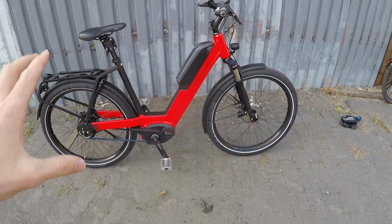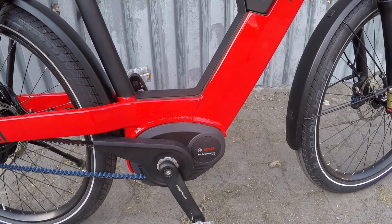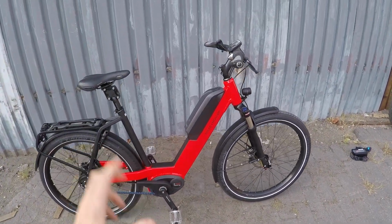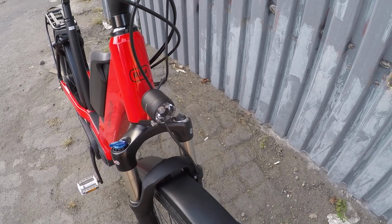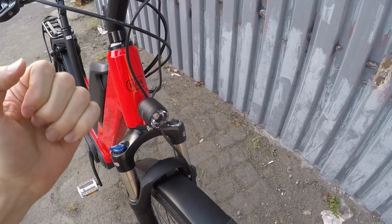The Nevo GH only comes with the Bosch Performance Line CX motor. You can't get it with the speed motor. You're only going to be doing up to 20 miles per hour, but that's their high power motor, up to 75 Newton meters of torque. It's really great. And then we've got this awesome suspension fork. This is an air fork, whereas some of the others are spring, and air lets you adjust how hard it is, the tension.